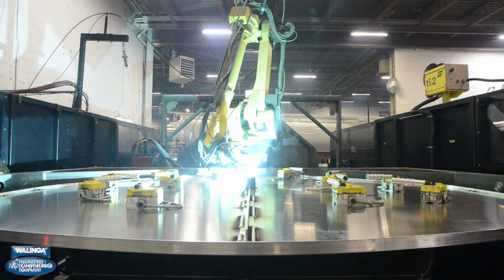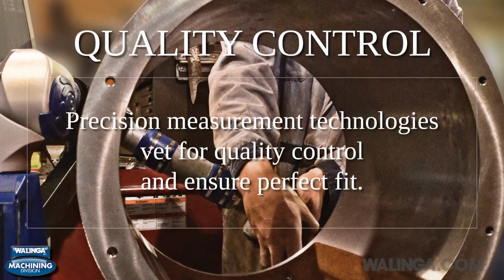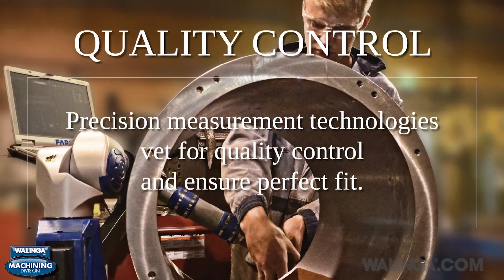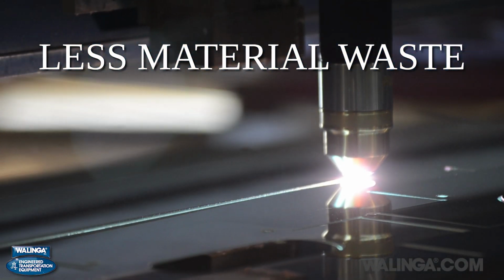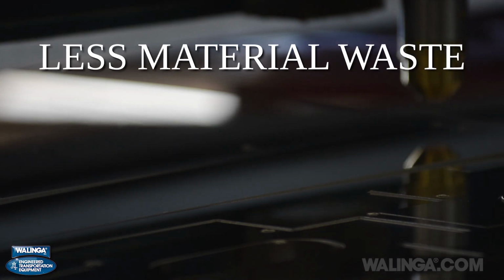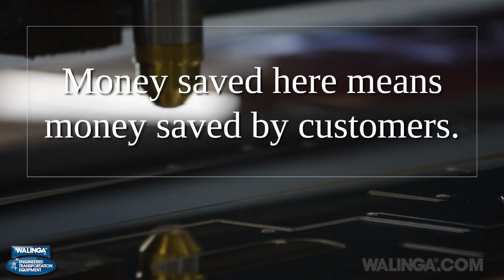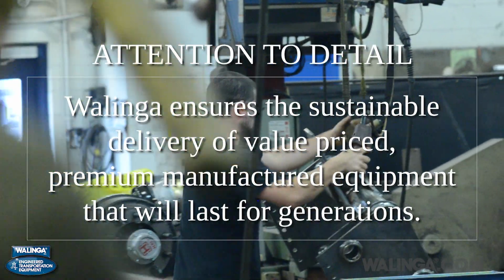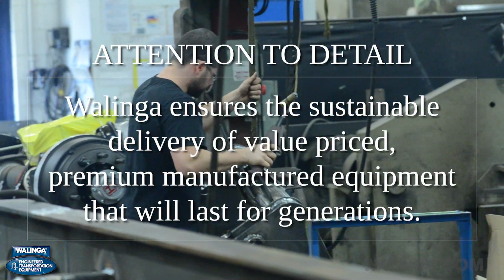Highly skilled machinists and fabricators manage the milling and cutting of raw materials. Precision Faro arm measurement technologies vet finished parts and assemblies for quality control, ensuring a perfect fit. Obsessive quality control creates less material waste, eliminates time lost manipulating fit, maintains component integrity, and lubricates a production line. Money saved here means money saved by customers. Paying attention to the details, Walinga ensures the sustainable delivery of value-priced, premium manufactured equipment that will last for generations.